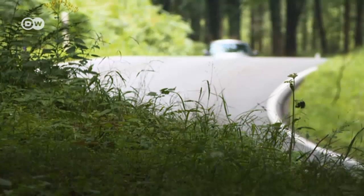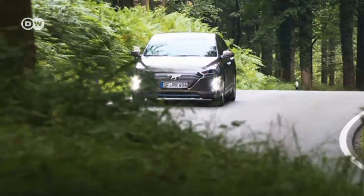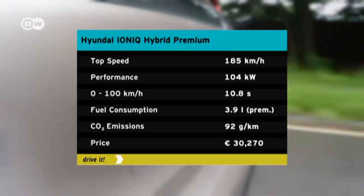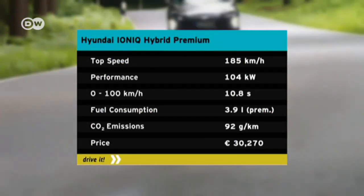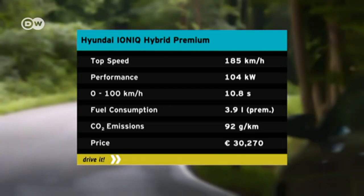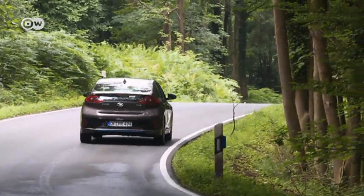The hybrid has a 1.6-liter gasoline direct injection engine that provides 77 kilowatts of power and an electric motor with 32 kilowatts. The total system output is 104 kilowatts with a maximum torque of 265 newton meters. The manufacturer claims it'll go 100 kilometers on 3.9 liters of gas.